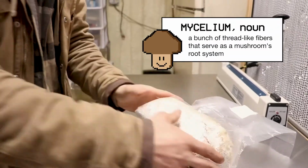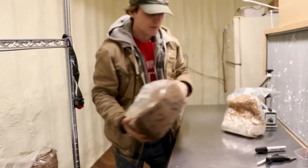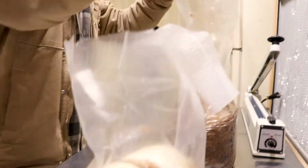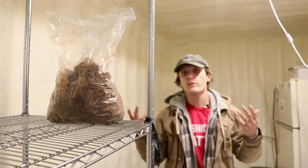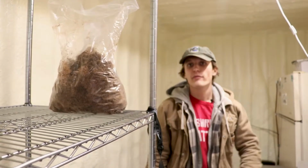So what we do is we break this up, take it and put it in one of these. Take this, essentially, and just put it in this bag. That's a mushroom block. Then it's moved to another room, which is warm like this one, where they sit in kind of like a warm hug for around a month.